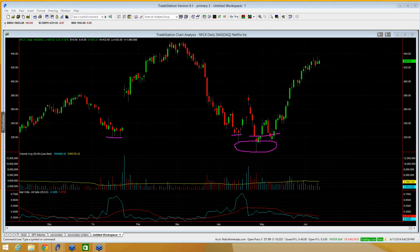What I think of when I see that Netflix action relative to 320 is a quote-unquote max pain scenario, meaning that investors and traders can come into the market once 320 breaks, knowing that the majority of the market is likely looking for more weakness since Netflix just broke a key support level. That majority thinking creates a tremendous imbalance in favor of supply.